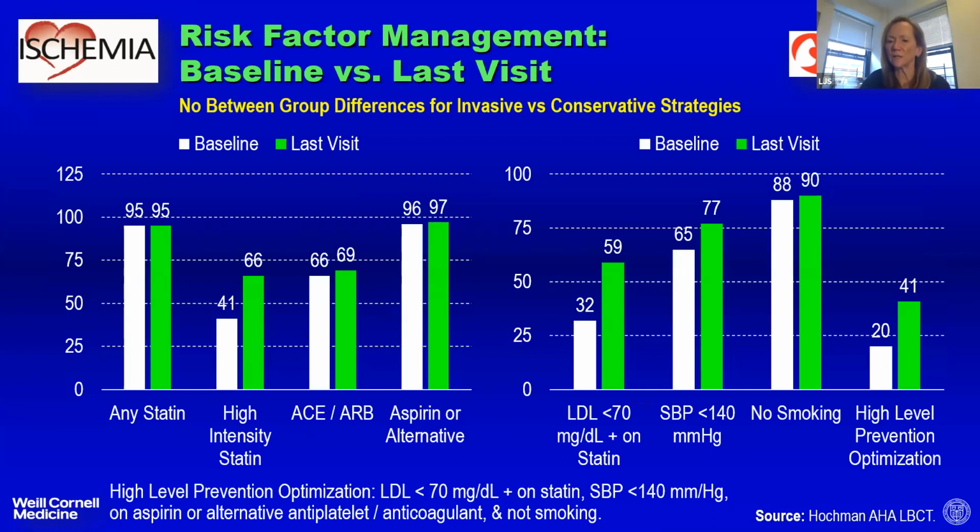Now, here is another interesting slide from the main trial findings, looking at baseline versus last visit risk factor management. There were no between-group differences, but statin therapies, any statin therapy, were quite high at baseline and at follow-up. As well, you could say fairly good ACE or ARB use, improvement in high-intensity statins, high use of aspirin or alternative, improvements in LDL and systolic blood pressure. Most of the patients weren't smoking. A huge improvement in terms of what was termed high-level preventive optimization. That's control of LDL, blood pressure, on aspirin, et cetera, as well as not smoking. But still, 40%, suggesting that this trial was more real world than perhaps COURAGE, but also signs in here that the patients were well controlled at baseline.